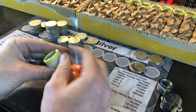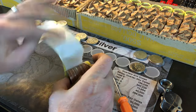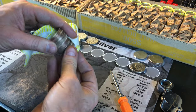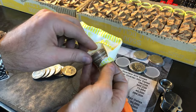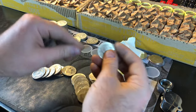Roll number 40. And we've got some silver again, back on it after a few rolls not having it. First one, 1964. Second one, 1964.